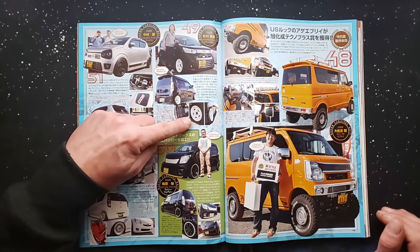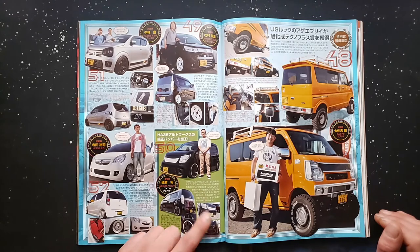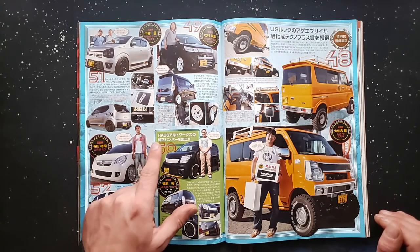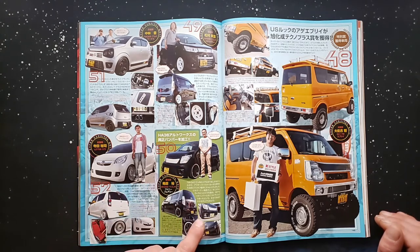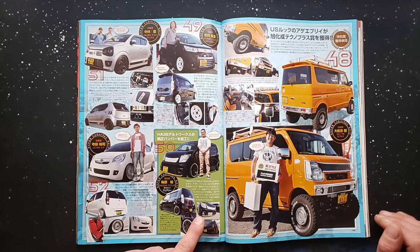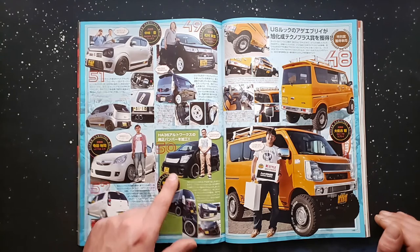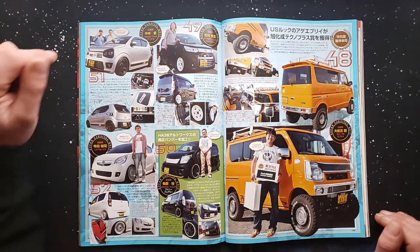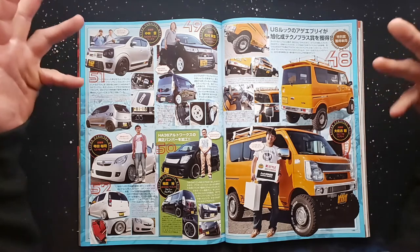15 by 7J. That's a big wheel. Cool. HA36S. I couldn't actually tell it was an HA36S. Oh, wait. No, you put an HA36S Alto Works bumper on. No. Okay, I don't know what he's done, personally. Oh, he took an HA36 Alto Works bumper and then molded it onto a Wagon R. I can appreciate that. I don't particularly like the look of it, but it's not my car.